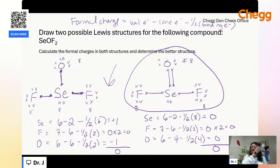Okay. And so I know that was a lot of steps there, but I wanted to spend some time with that because we ended our office hour last week with that. But again, draw your Lewis structure, do the calculation, and you're going to be looking for those rules. Formal charges should add up to the overall charge of the compound. You're looking for the fewest number of formal charges overall. And if you have a negative formal charge, it should end up on the most electronegative atom in that compound.